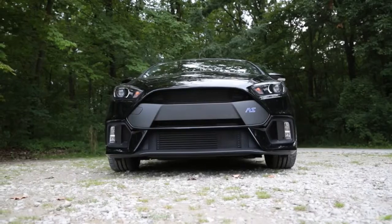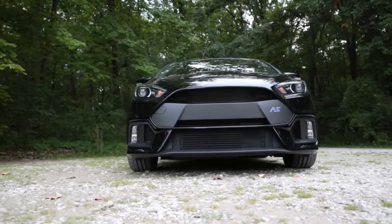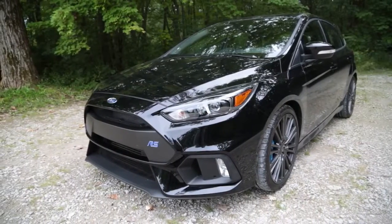And, well, it's not really Focus RS anymore, is it? Of course, good acceleration and handling means you have to have good brakes. We've got 4-piston Brembo brakes in the front, single pistons in the rear. Let's test those out. Oh yeah, that has instant brake response.